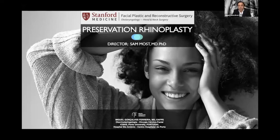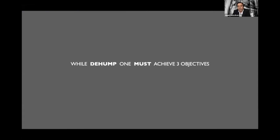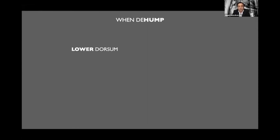I'm going to talk about the sparrow technique in preservation rhinoplasty. And with the hump, we must achieve 3 clear objectives. We must lower the dorsum, we must flatten the dorsum, and this is the most difficult part to achieve, and we must smooth the dorsum, and that is not that difficult to achieve.